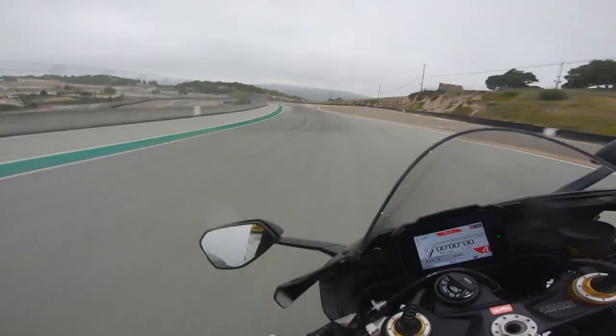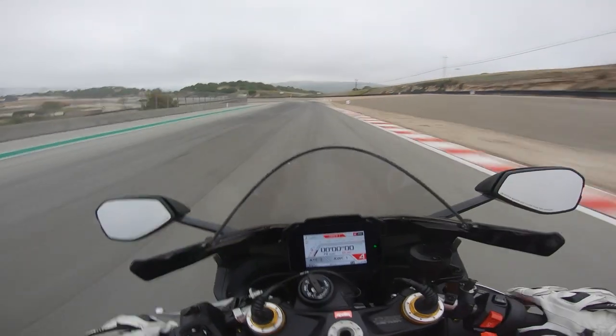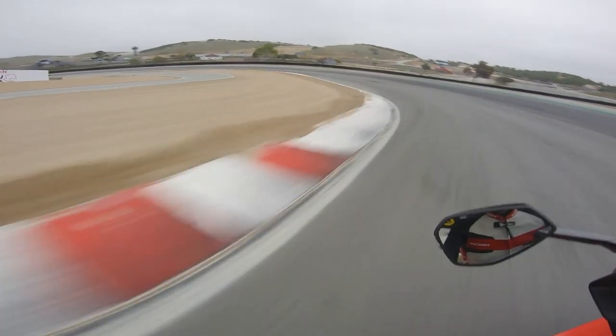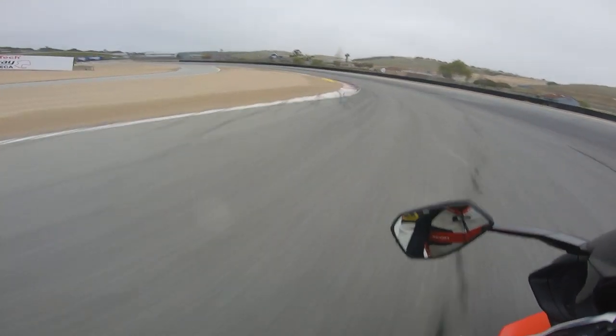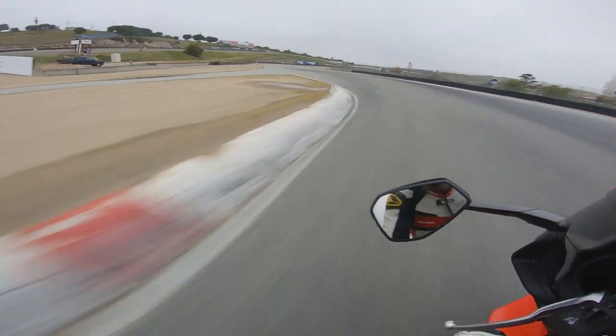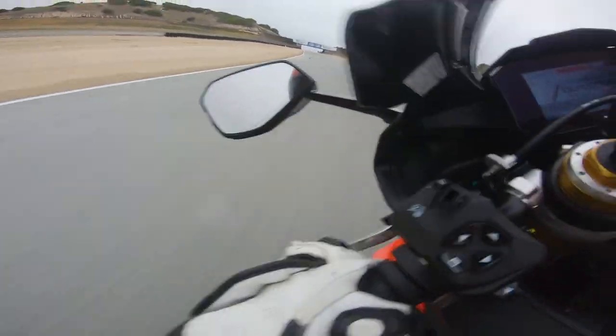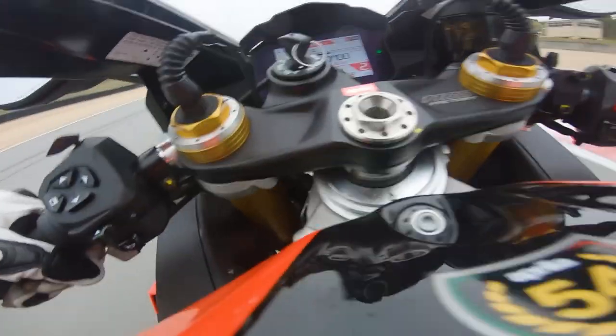Gosh, it's genuinely cold. I think I'm just going to pit out. This isn't even really worth it, honestly. I can't convey how sketchy it is right now. We're literally talking terrible conditions. But yeah, I guess the only thing I can say about the electronic suspension is I can't really feel a difference.